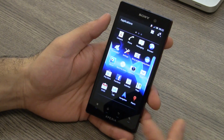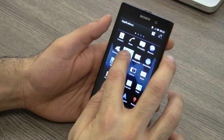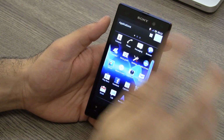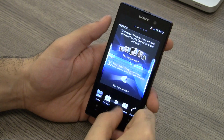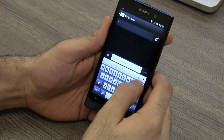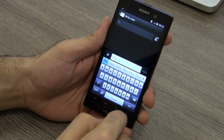Come into the all apps list. Again, scrolling very smooth. You can customize this in your own order by simply picking and dragging applications. You can also choose one of the presets over here: alphabetical, most used and recently installed. So that's great too. I'm going to take a look at messaging over here. You also possibly have the Sony Trace system, which makes it really easy to type. So let's try this.